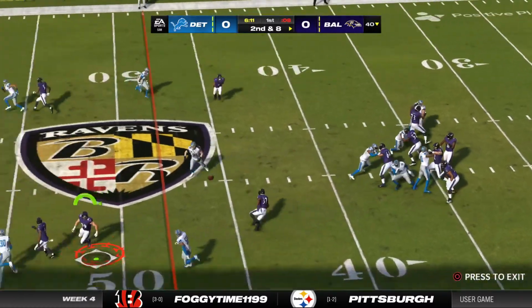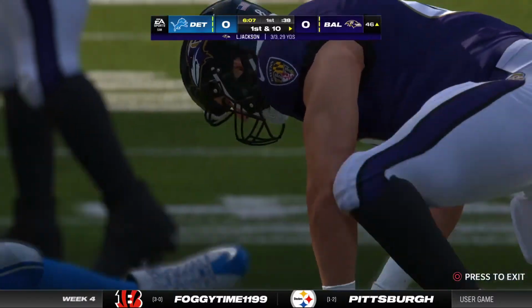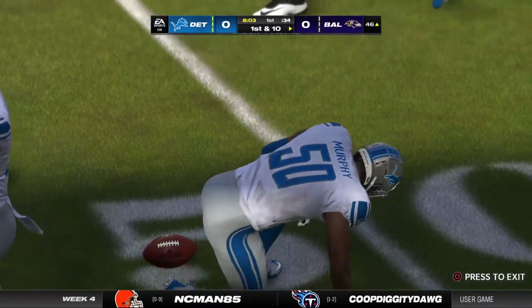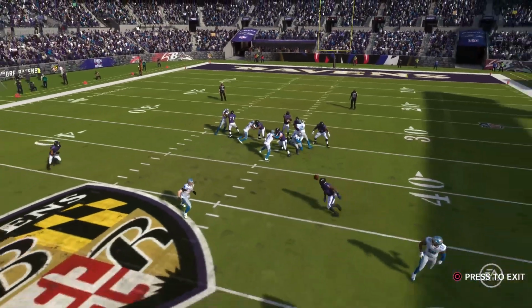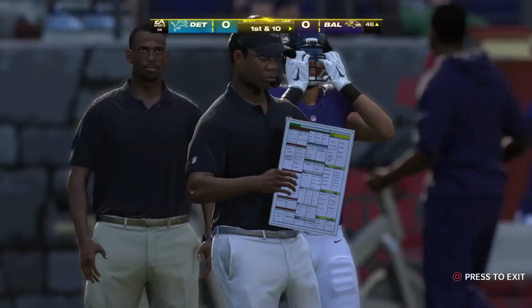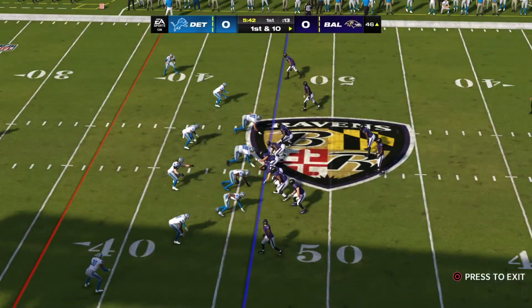Jackson. That ball caught. It's Mark Andrews, the tight end. And he'll be taken down, but not before he works it past the 50. Jackson to Andrews on that one. First down, Baltimore. Well, from their point of view, this game could not be starting out much better, could it? Force a punt on defense, and now they're moving it crisply on offense.